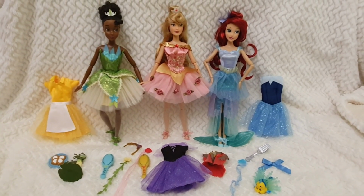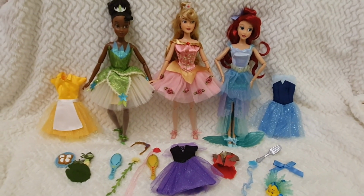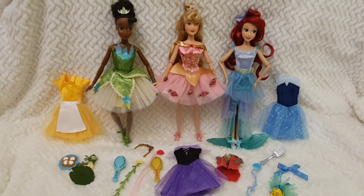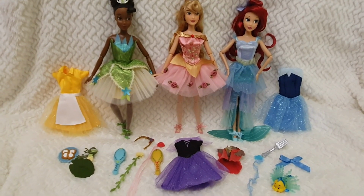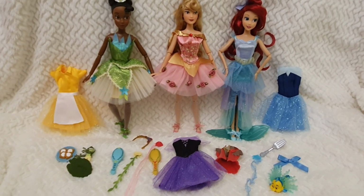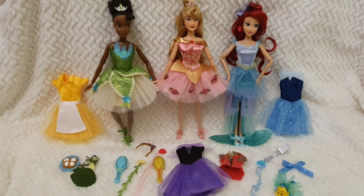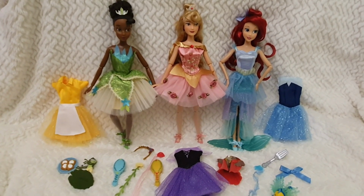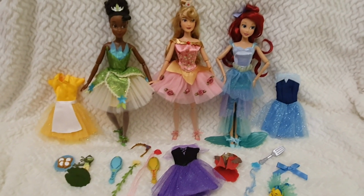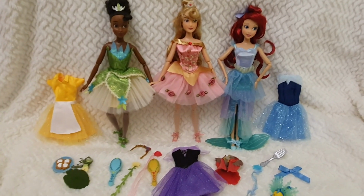Okay, so here we have this stunning trio of princesses just ready to be ballerinas. And again, I have to say that I am very impressed by this line. I like it so much. I think that the attention to detail has been really nicely done, and all in all, I love them so much, and I really want to complete my collection having the previous three, which are going to be more expensive to get, but nevertheless I think it's a really nice collection.